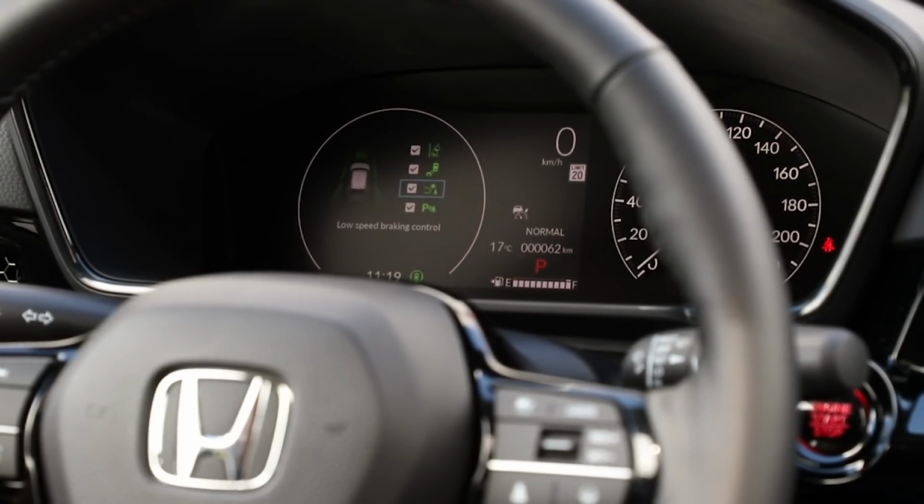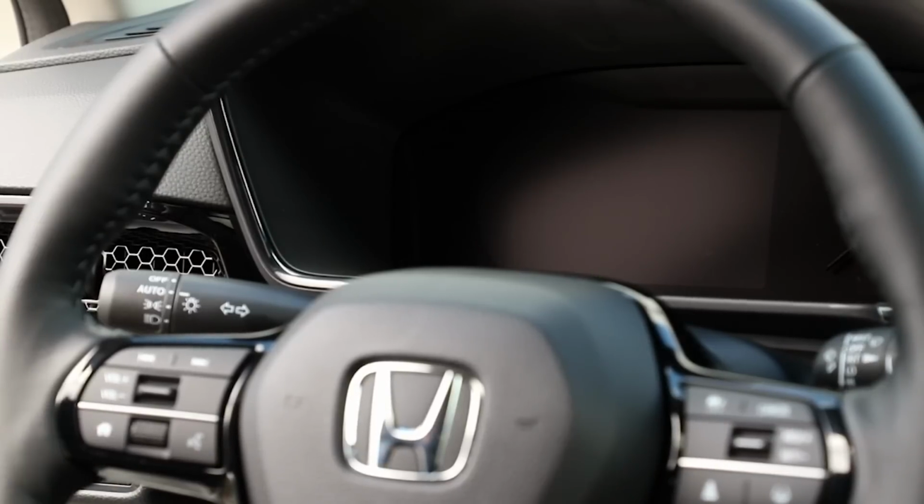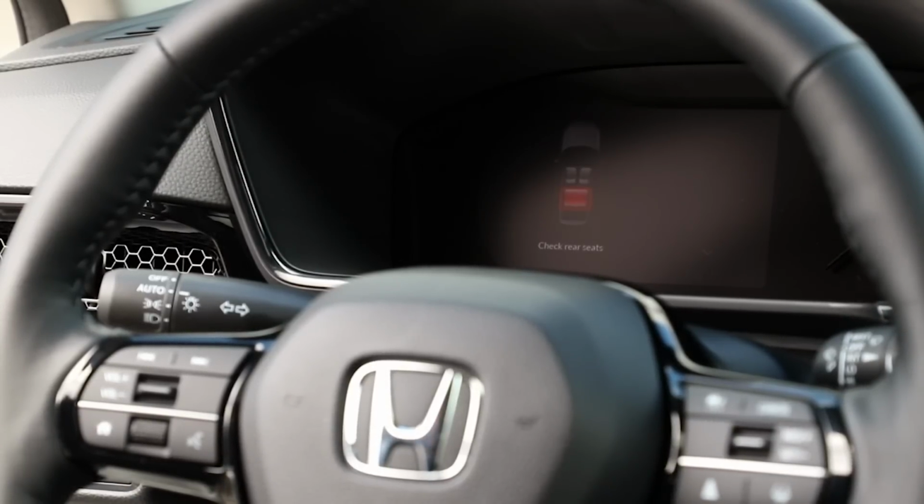The wider angles allow the system to recognize vehicles, pedestrians and cyclists with more accuracy, as well as recognizing road signs. For the family, there's the new rear seat reminder. It notifies the driver to check the rear seat for that precious cargo.